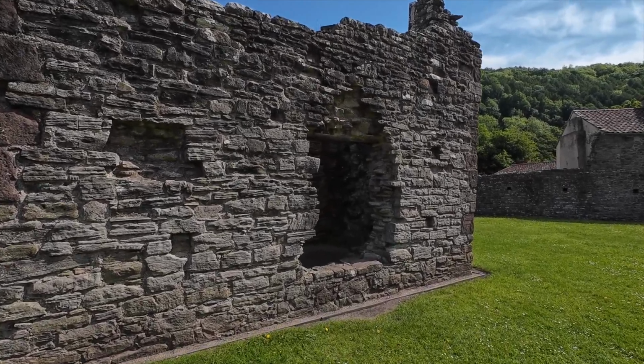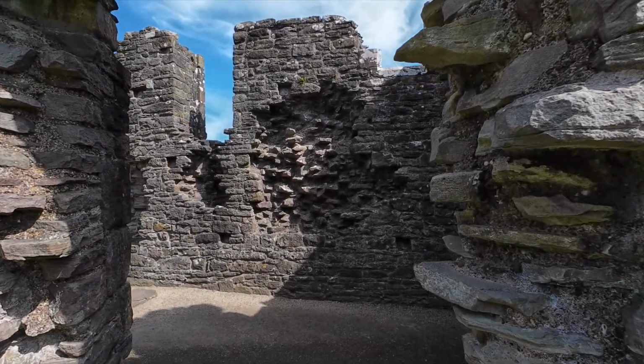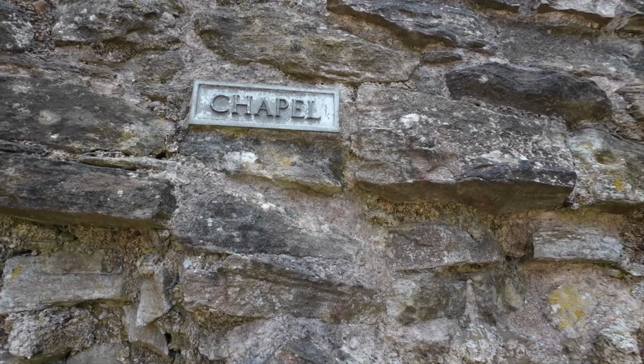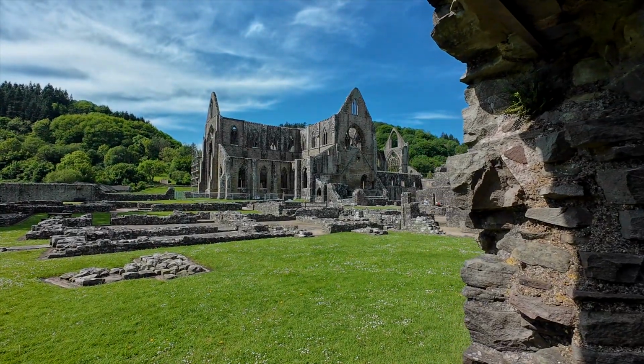You can well imagine that after the Abbey's destruction, a lot of the sandstone would have been pinched for local house building, and some of it ended up in the river too, apparently. Absolutely magnificent here. It really is. Fabulous.